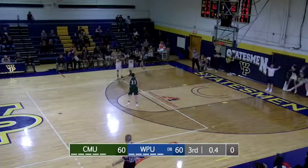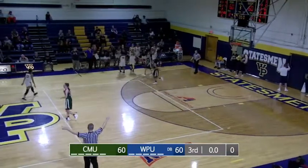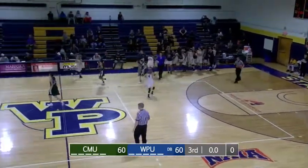Central Methodist will inbound. The quarter will come to an end. We got a brand new ball game, 60 all.